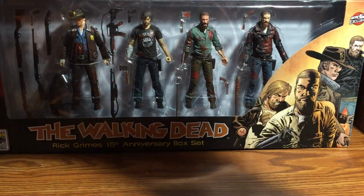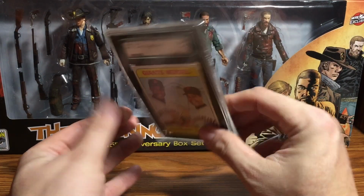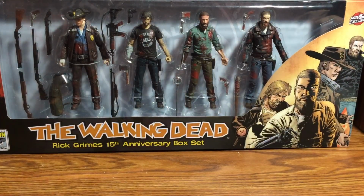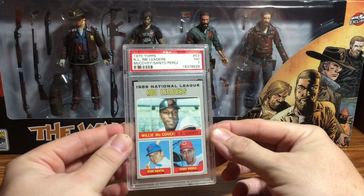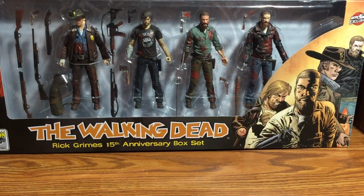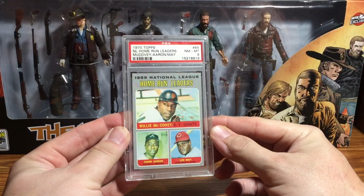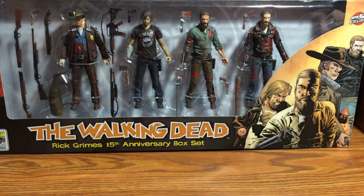There's another 69 Topps subset with Juan Marichal. Giants Heroes. Good looking card. 70 Topps leaders with Santo and Tony Perez. 3 Hall of Famers on there. National home run leaders with Aaron and Lee May. So you got Hank Aaron on there.